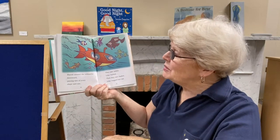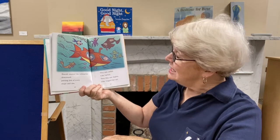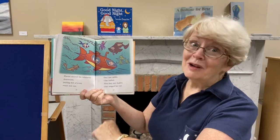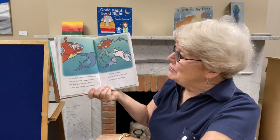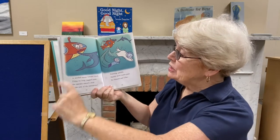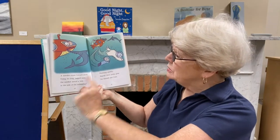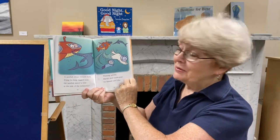Harold steered the submarine downward, passing fish of every shape and size. They saw catfish. Lilac barked. They saw dogfish, and Lilac wagged her tail. A sawfish swam toward them, and using its long, jagged nose, the sawfish sawed a hole in the side of the submarine. Thinking quickly, Harold drew scuba gear around himself and Lilac.